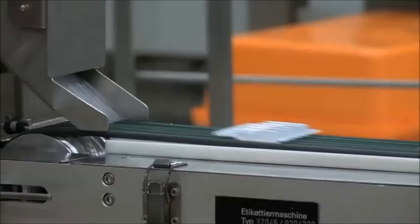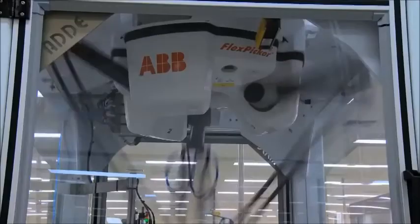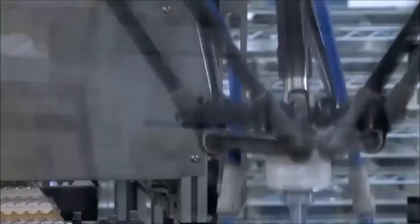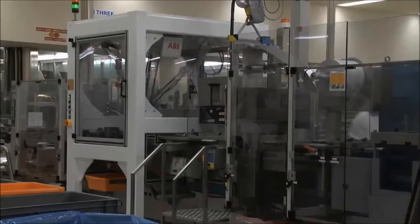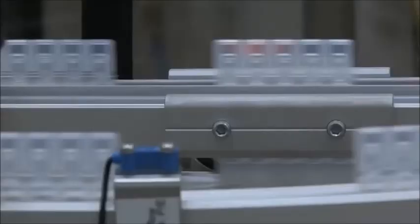So ADDE did the line integration for us, because it's important for the robot to work in conjunction with a wider packing line. They looked after not only the installation and the design to our specifications, they helped with the selection of the robot and also with the integration of that into the wider control system for the rest of the packing line, making sure that the installation was as smooth as possible and with as little downtime on the line as we could manage.